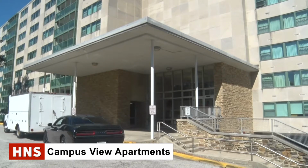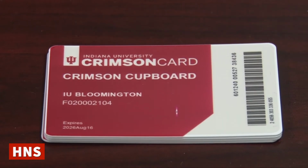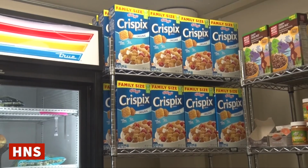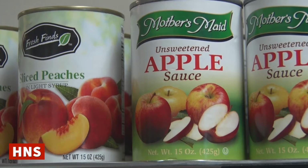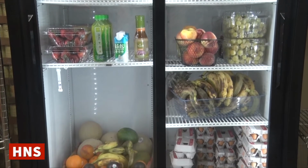Crimson Cupboard offers free and healthy food to IU Bloomington students who are struggling with food insecurity. Located in Campus View Apartments, the pantry features a variety of food options, including special meals for people with specific dietary restrictions. IU's food pantry is stocked with donations and managed by volunteers working together to help the effects of poverty and food scarcity in the Bloomington community. Questions about Crimson Cupboard can be directed to cupboard.indiana.edu.